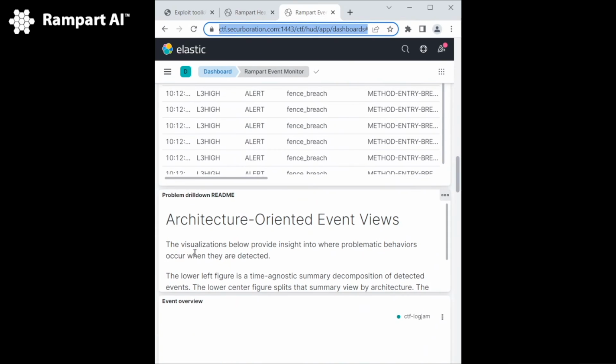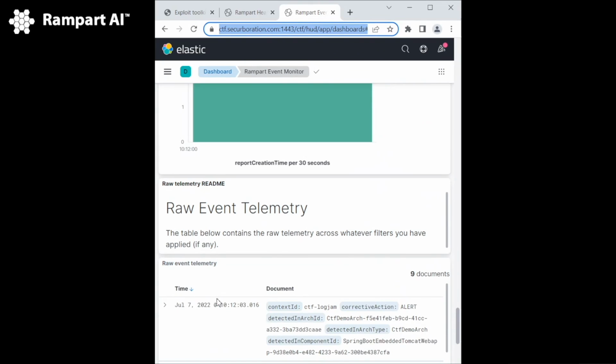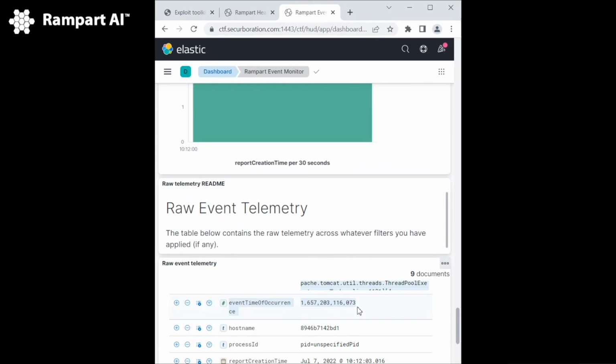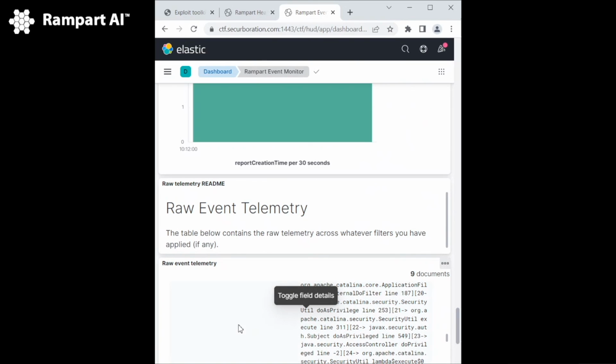Each of the events carries a full stack trace, so you can reverse engineer where exactly in your code this badness happened. You can go all the way down into the raw event telemetry and look at the raw documents and see what's inside of them. So here we have a previously unseen method body being executed. It was a Log4j message parameter formatter. And this was one that wasn't hit until our request header with a weird looking string came in and wound up being logged. And then you get, again, this massive stack trace. This is a pretty big field, and this would be mostly useful for developers, but it is very good to have this because you can tell exactly where in the code something went off the rails.